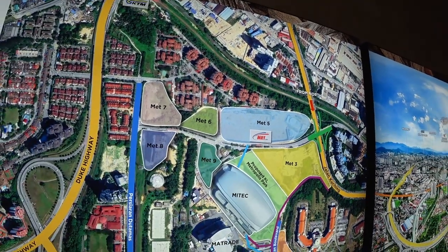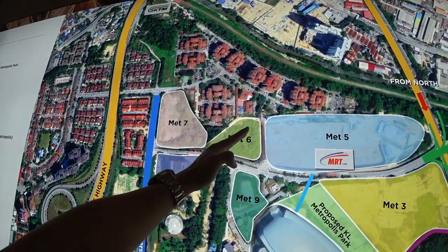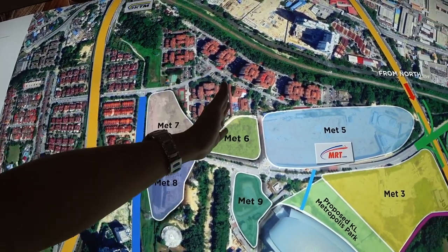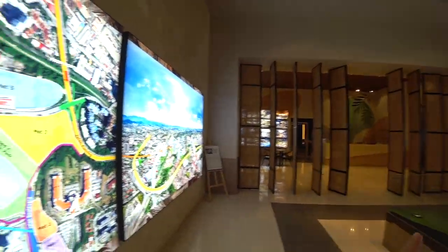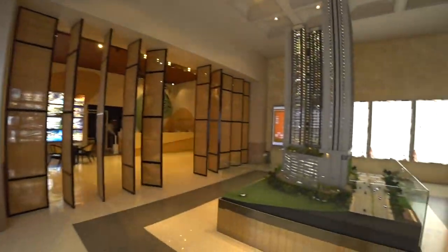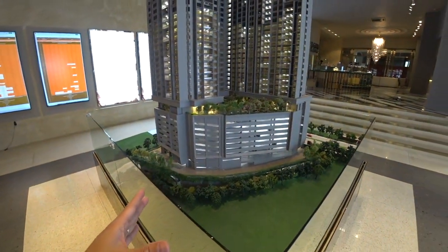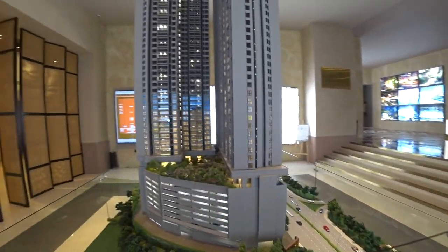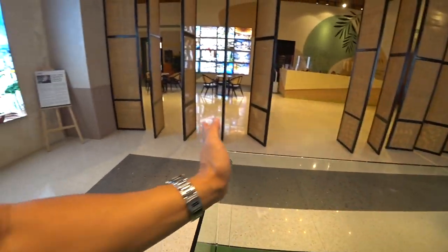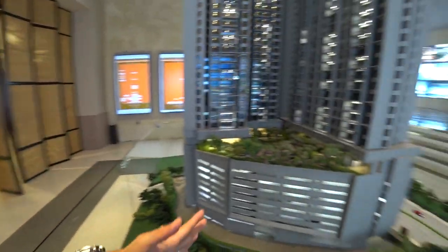Is it that big, MRT, bigger than my tent? I'm not sure. And then for this facing, you have another land parcel over here. But overall, I think, look at the shape of it. Let me look at the shape. This is slanted here. So, does it point out the north-south facing? Okay, this is facing north. This side is facing north. So this is facing north and south.